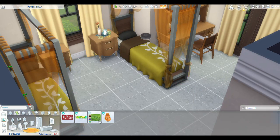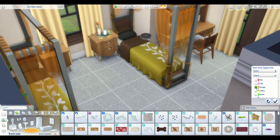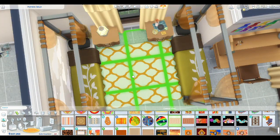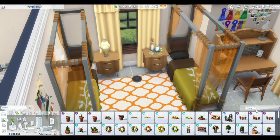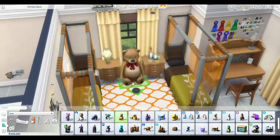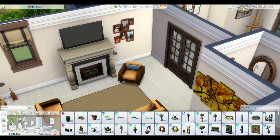And since all of these rooms are pretty big, I did add those in-wall closets from the Get Together pack, and I feel like it makes it feel more homey in a way to me, because that's what I have in my house and that's what I've always grown up with.